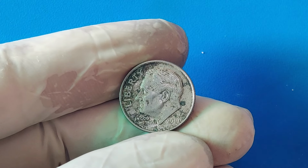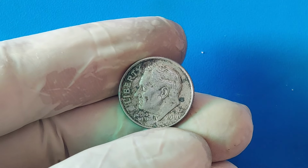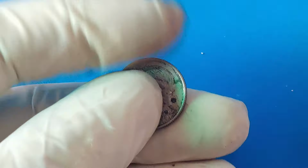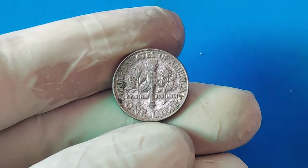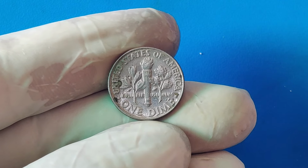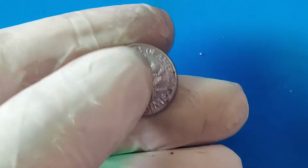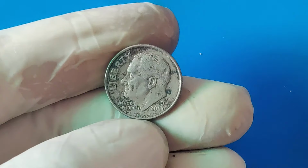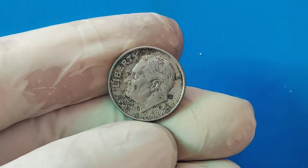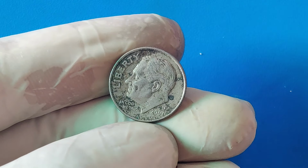Error coins like this often have an incorrect weight. If you have a precision scale, weigh your coin. A normal dime should weigh around 2.27 grams, while a penny weighs 2.5 grams. Finding a mule error is like striking gold, but it's always fun to go through your change and check. You never know, you might just stumble upon a small fortune.